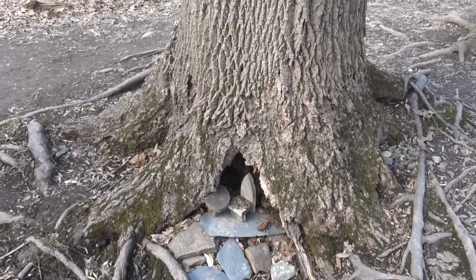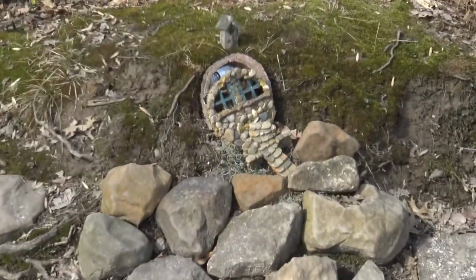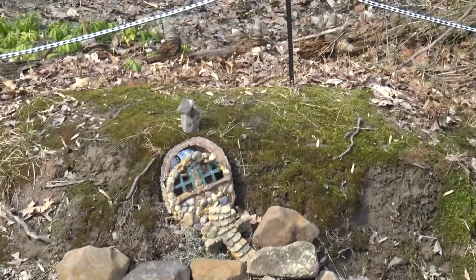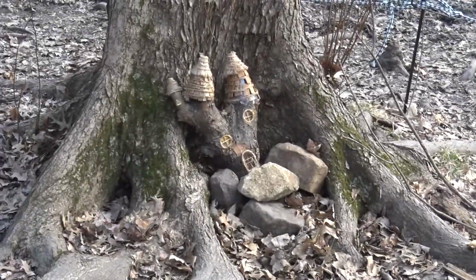Oh, because it's right... It looks like a squirrel might have come and said hi in that one. This one definitely is Hobbit-esque. And if you thought, I'm going to get there and I'm going to walk right by them and miss them, don't worry. There's plenty if you do miss one or two. There's one there. There's one here. There's one here. And there's one here.